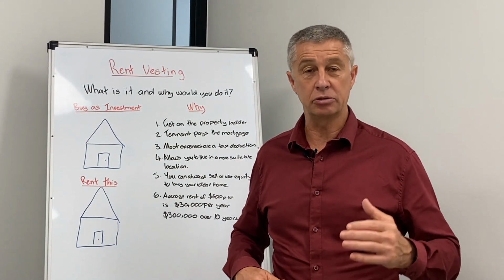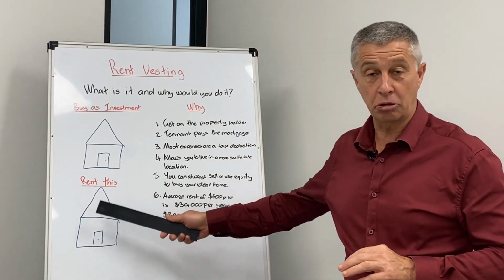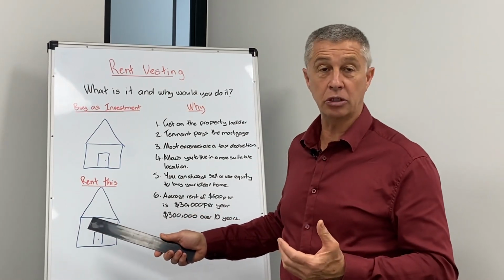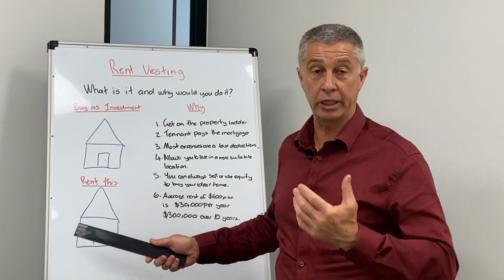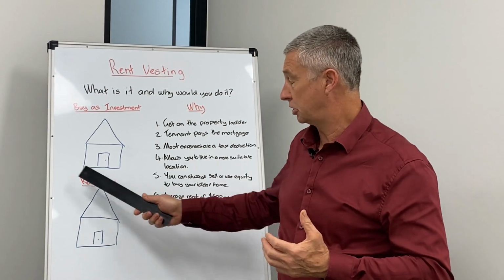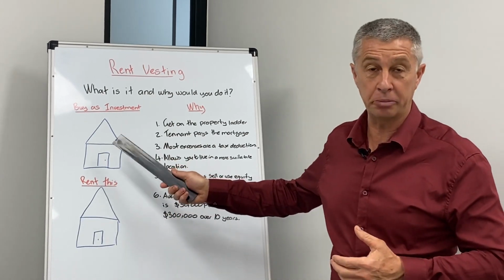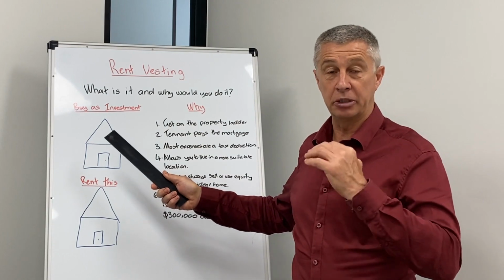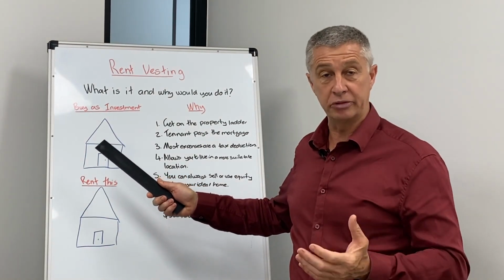So rent vesting is, you might be living in an area that needs to be that location. So you might be renting a property that's close to schools or work or beaches for lifestyle, but the price of that in that local area might be outside your borrowing capacity. So what are your options? Your option is you can continue to rent that current property, but you could actually buy another property in a more affordable suburb. So that gives you the ability to still own real estate, but just not the property you're going to rent. So it's a little bit of a different strategy.